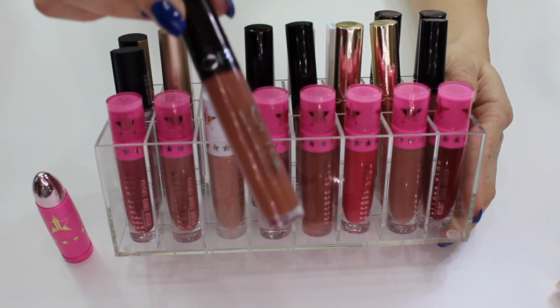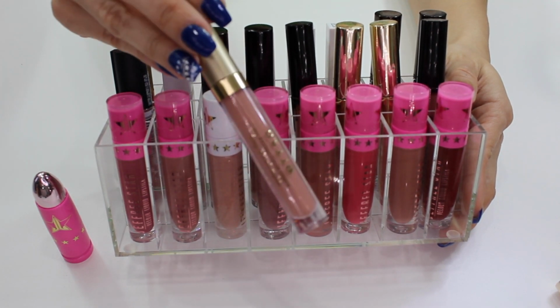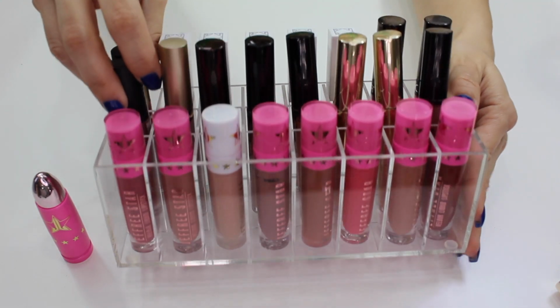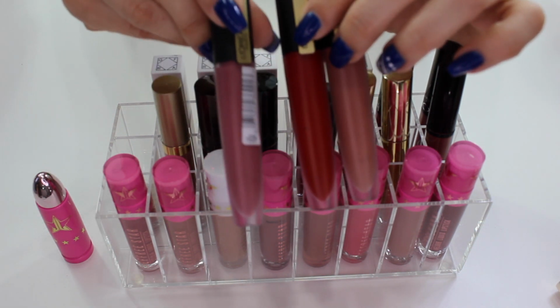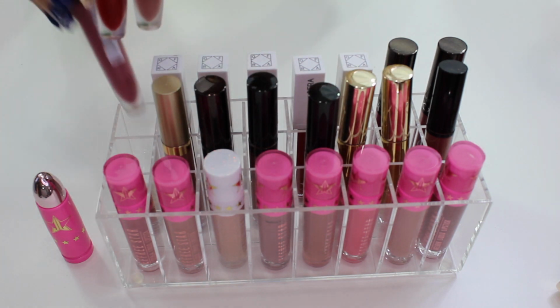This is from Ofra. Stila. This right here is from L'Oreal. I received these in PR. These are such beautiful colors.